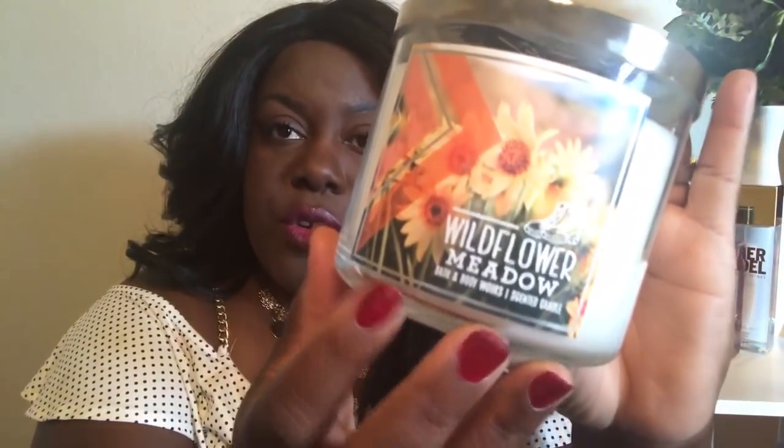I can just keep my nose in this candle all day long. This is a floral done beautifully. It smells like a high-end floral perfume. It smells amazing, you guys. If you want to try a beautiful floral soft scent, then try this one.